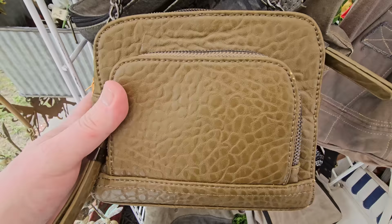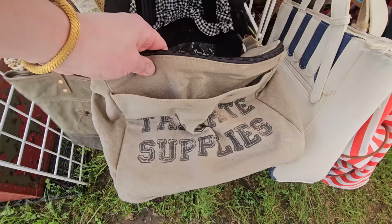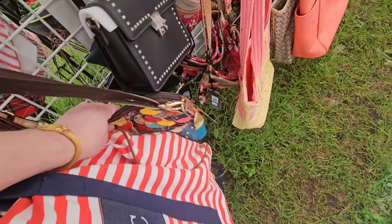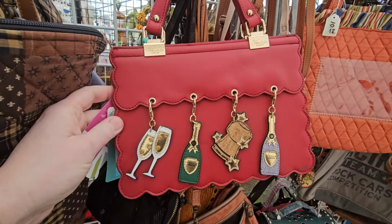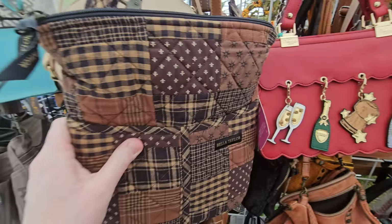Here's Tresca. Tresca. Tailgate suppliers. What is this? Beach time. What else we got in here? What is this? Oh, another Tresca. Another Tresca bag. Vendula London. Never heard of that.